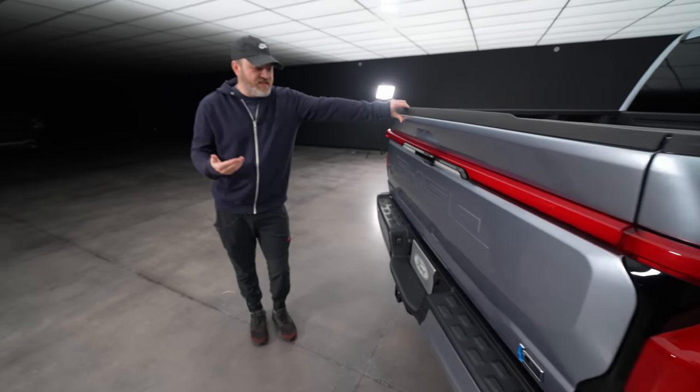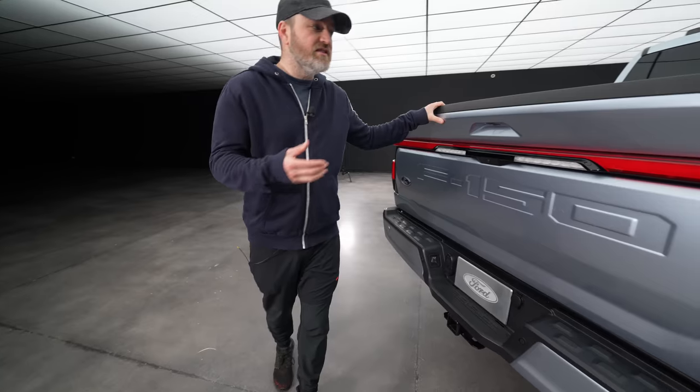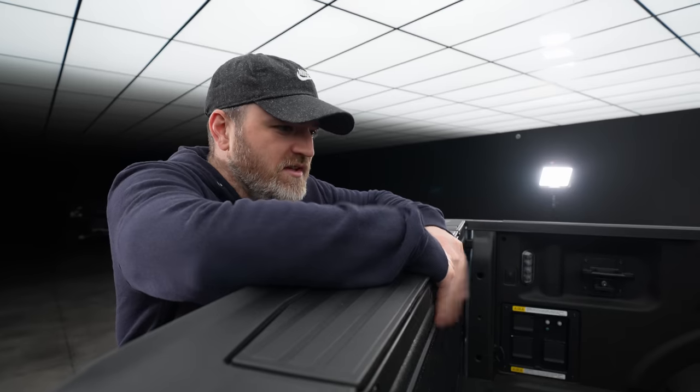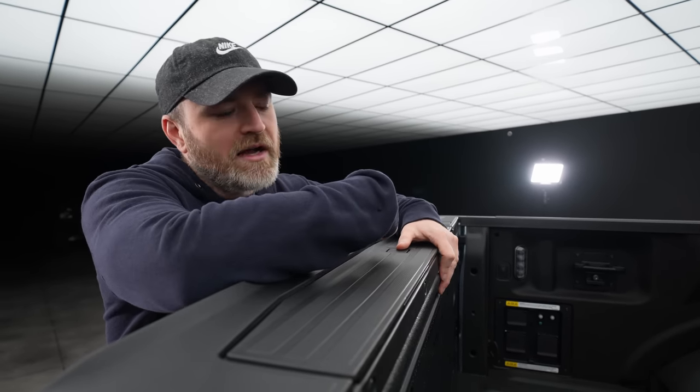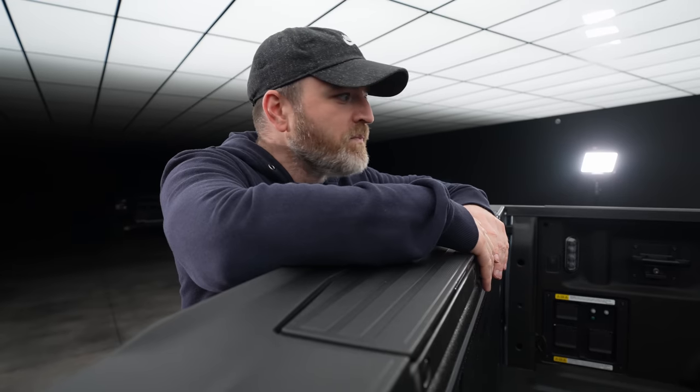Now, of course, since this is the platinum trim, you're going to have the 360 camera all the way around. This is the fastest Ford F-150. So even though I've got that Raptor sitting back there, with the electric motor in here, you're talking about 0 to 60 in like 4.5 seconds. It should beat that one by a little bit. Having driven electric cars in the past, it's that really smooth, consistent power that's available at all times.